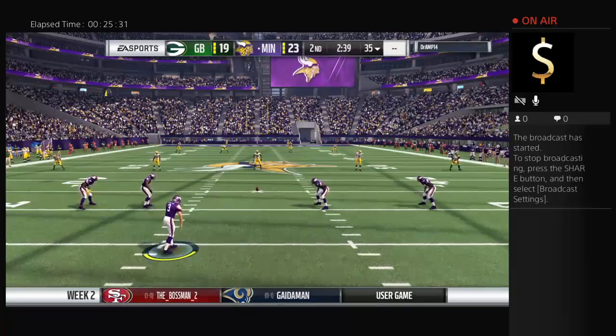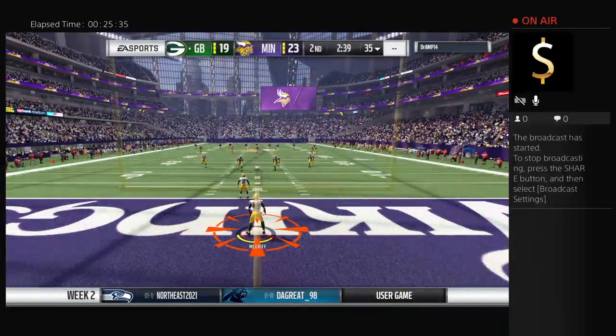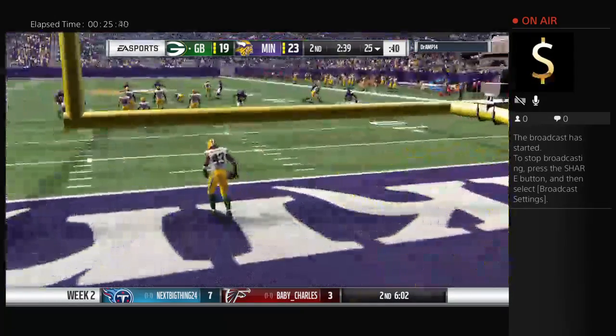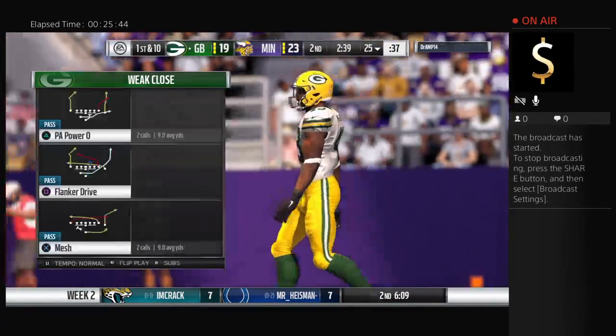So give them 3 there. A good drive gets them inside the 5, but they couldn't punch it in. And credit this defense, too. That was the old bend but don't break approach. But it kept the offense out of the end zone. And no run back here. This will be a touchback, and it comes out to the 25-yard line.